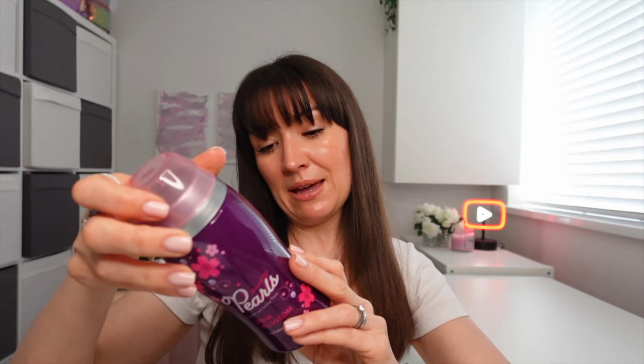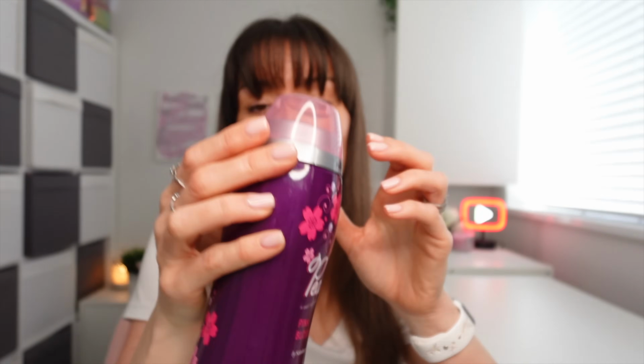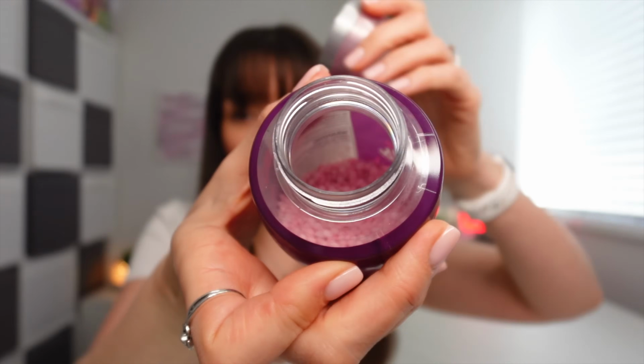Speaking of smells, I'm really into these at the moment from Sainsbury's. They're pink blossom scent boosters, and they just get sprinkled into the machine. They smell great, and they are a little bit cheaper than the branded alternatives, so I'm into those at the moment.